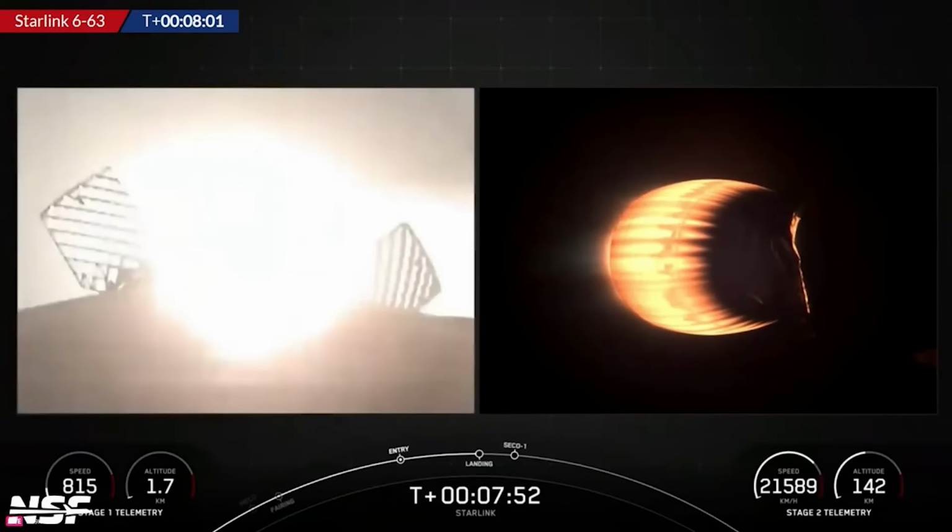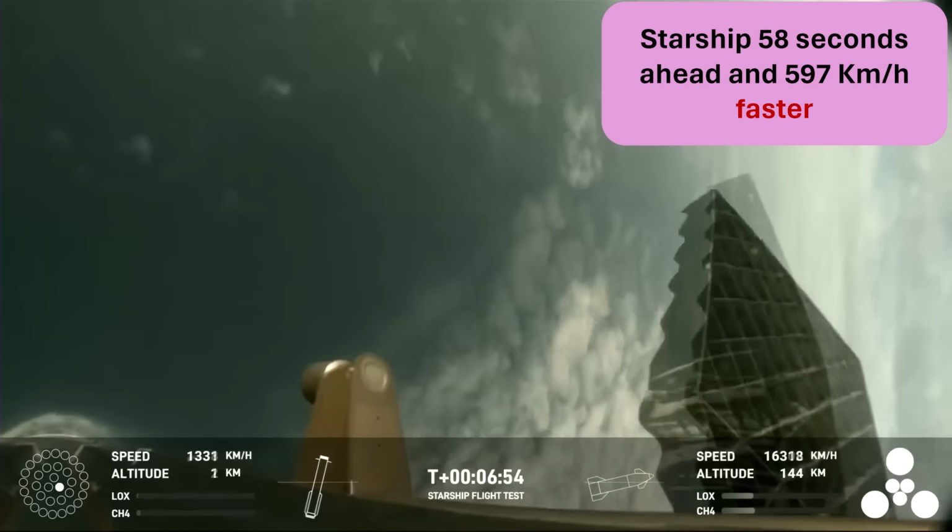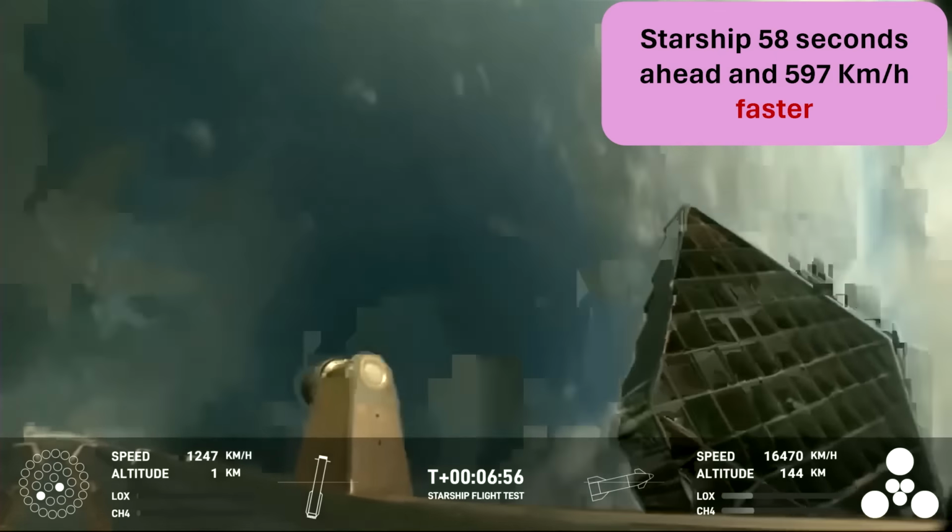Now, the Falcon 9 at 1.7 kilometers is only at 815 kilometers per hour at this point in time, a slight difference from what we saw at 2. However, the Starship is now continuing to accelerate at 58 seconds ahead and 597 kilometers per hour faster.